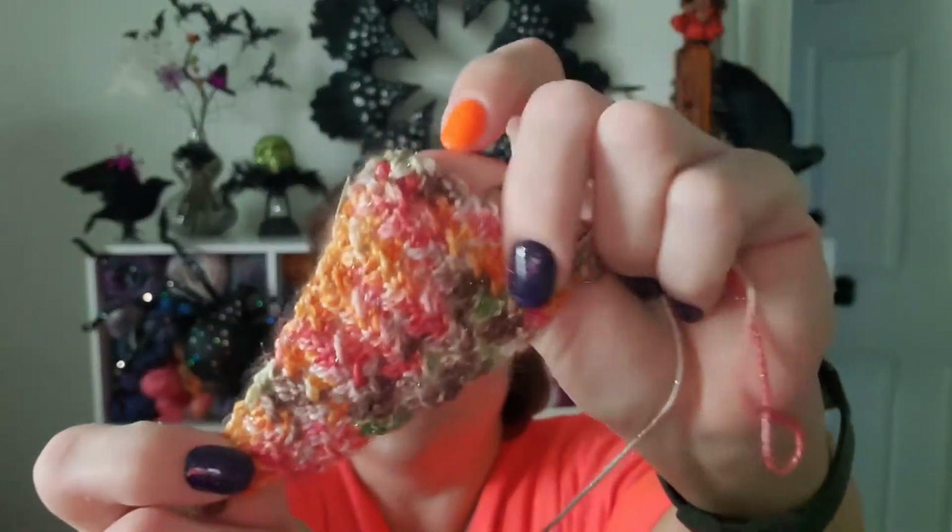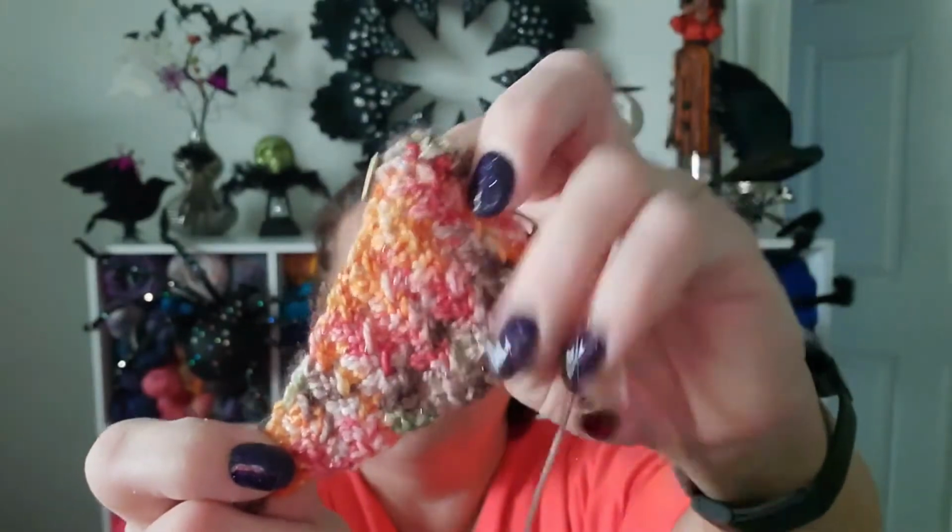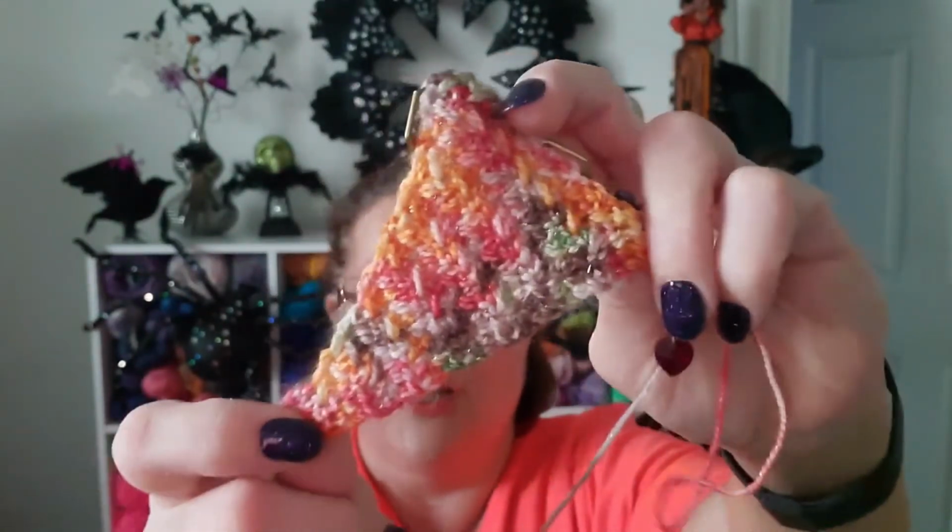Now I'm going to show you briefly what I've done so far with day one's yarn. It is a shawl that is part of the crochet along. Now I still have a lot of work to go on this, but I am going to show you what I have so far, which is not a lot, but here it is. So that is the start of the shawl, and I'm really excited because I love this colorway, but I love the yarn.